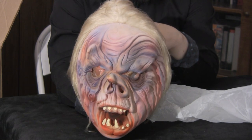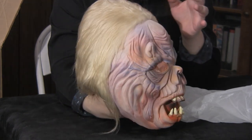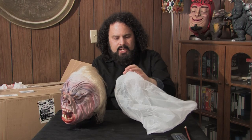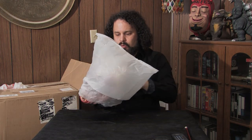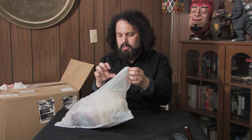and other masks they did occasionally were licensed, but this one's not, and several of the movie characters they did were not licensed. So it's a cool mask, that's for sure, but it's not a licensed mask. So it's another example of Topstone ripping off somebody, another company, in this case the movie company.